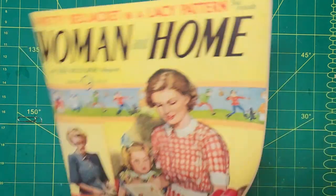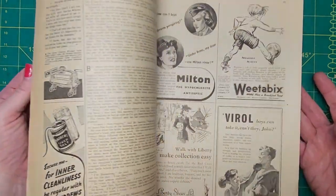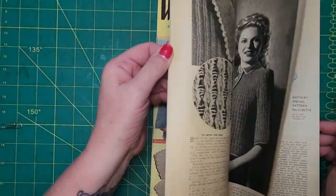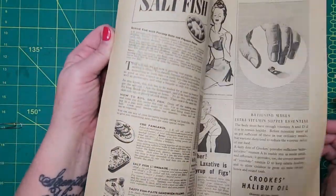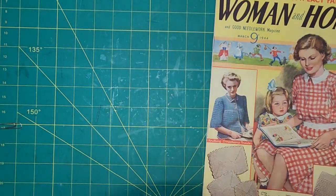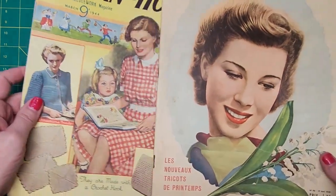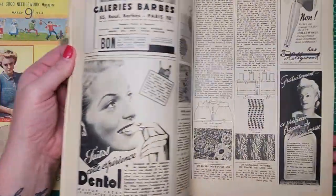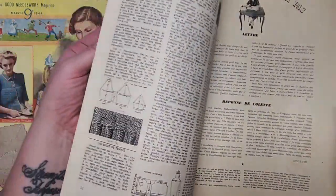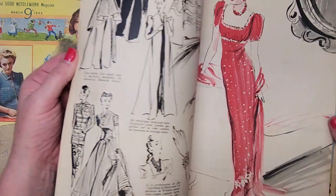I got some magazines. This one I think I paid $2 for. 1944. Very newsprinty, but lots of fashion and patterns and stuff. So that's a British one. And then this one, I think I paid $4 for this one. So this is in French. And it's 1939. So just months before the war. So there's even some color images in here. Lots of fashion.